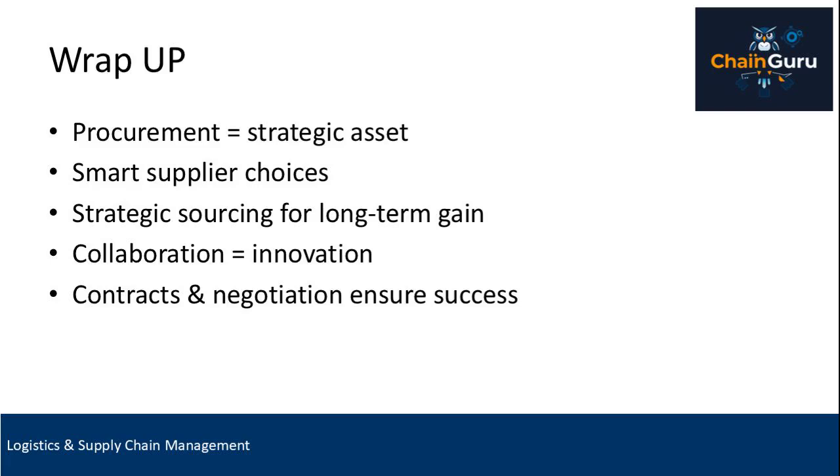As we wrap up, let's look at the bigger picture. Procurement isn't just a back-office function, it's a strategic asset that drives cost savings, innovation, resilience, and competitive advantage. It starts with smart supplier choices. Strong supplier relationships directly impact product quality, services, and reputation.